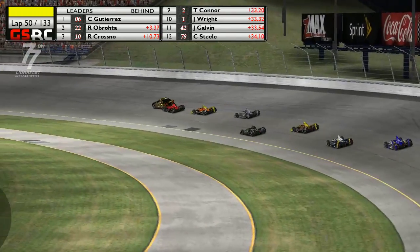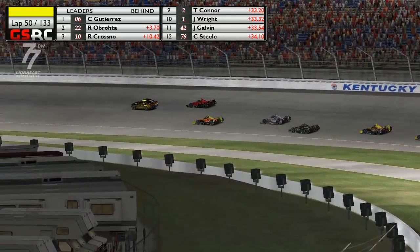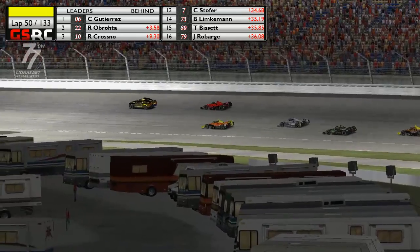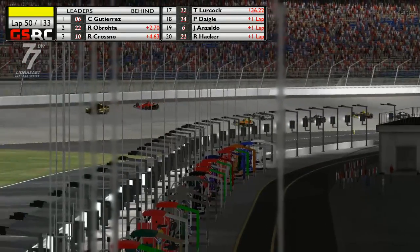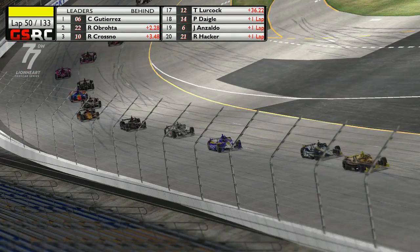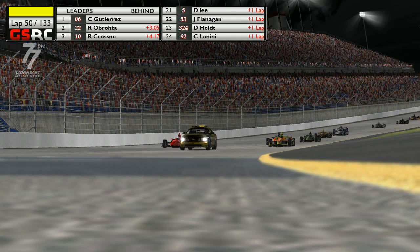Gutierrez may have been the big beneficiary of all that. He was on pit road when the caution came out, so I believe he's going to be scored our leader. That's what I'm showing right now in my timing and scoring. Might slot Robert O'Brother there into second as well. That's what I've got on my board.